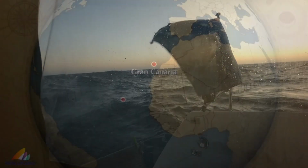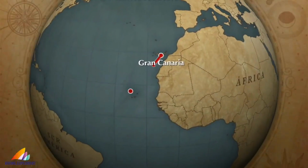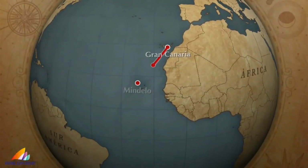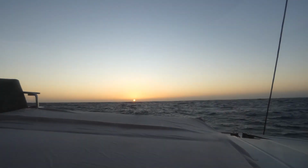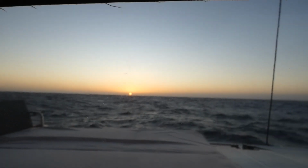So we're in the morning of day 4. Just had quite a rough night actually. Sea state pretty bad. We've had about 3.5 metres swell. Seems to have calmed down a little bit now, so it's not quite so big, maybe 2.5 metres. The wind picked up overnight.